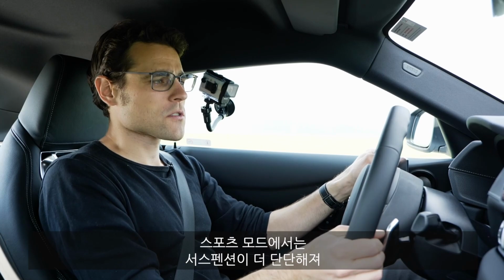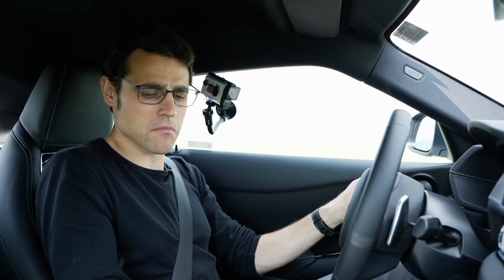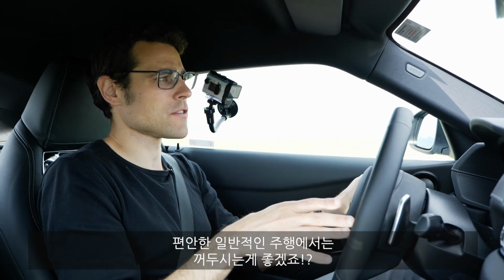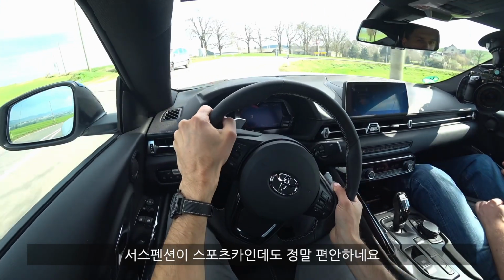Here in the sports mode, the suspension is also being stiffened up, so that delivers a sportier experience. But usually when you want to drive more relaxed, you would leave it out. And the suspension is really surprisingly comfortable for a sports car.